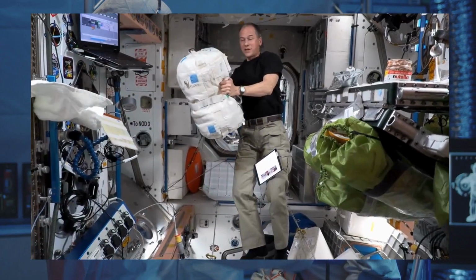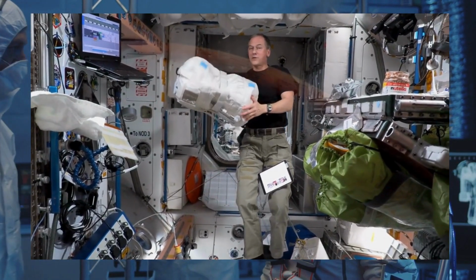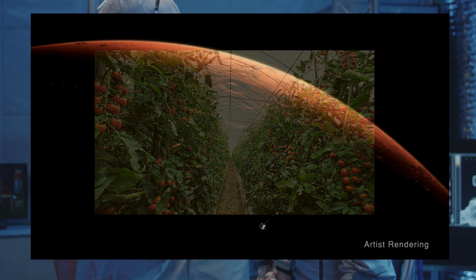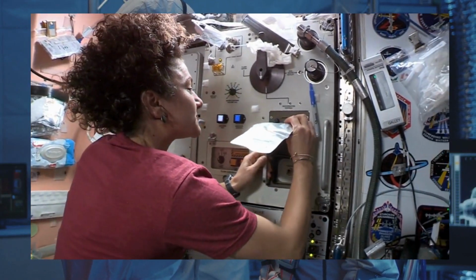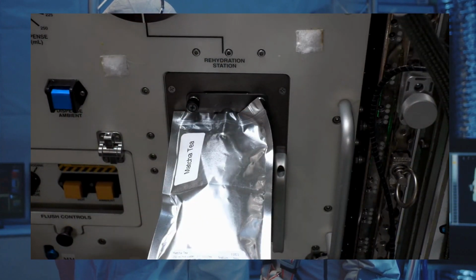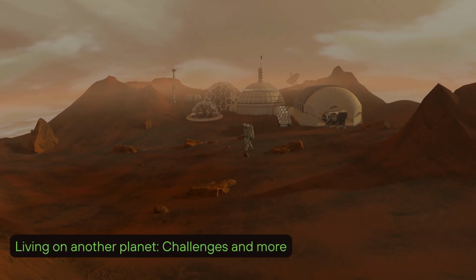Additionally, life support systems must efficiently recycle air, water, and waste to maintain a closed-loop environment. Hydroponic and aeroponic systems could be employed for growing food, reducing the dependency on Earth for sustenance. Innovations in biotechnology and genetic engineering may also play a role in enhancing human adaptability to the space environment.